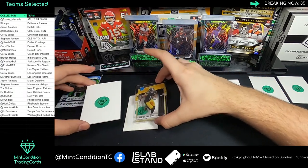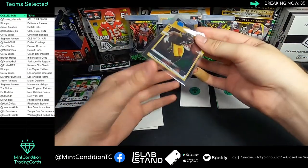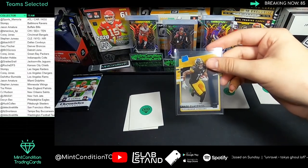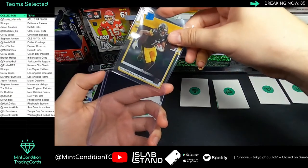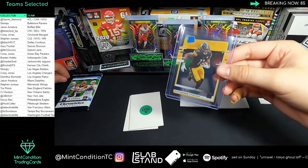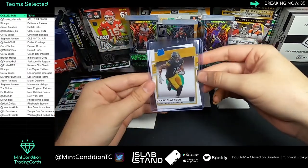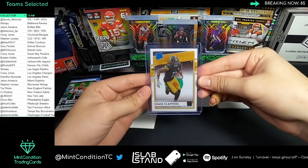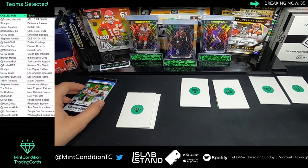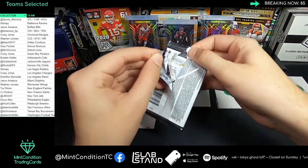And then on the back, another beautiful Chase Claypool going to the Pittsburgh Steelers. So Huck, getting two solid Claypools. Getting the clearly Donruss and the Prism Black Claypool. So beautiful. Nice Claypools for the Steelers. All right, guys. Last pack. Then we got a shiny silver, an auto, and whatever is in this bad boy.